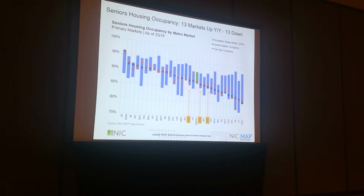Now looking at the highlighted markets in the primary markets, we have Tampa, Orlando, and Miami. Tampa ranks 17th out of 31 with an occupancy rate of 87.9%, which was 10 basis points, just very slightly lower than the primary market average. Orlando ranked 19th and Miami ranked 21st, and are slightly lower than the primary market average at 86.8 and 86.2%. We'll get a little bit more into how those markets compare in Florida a little bit later.